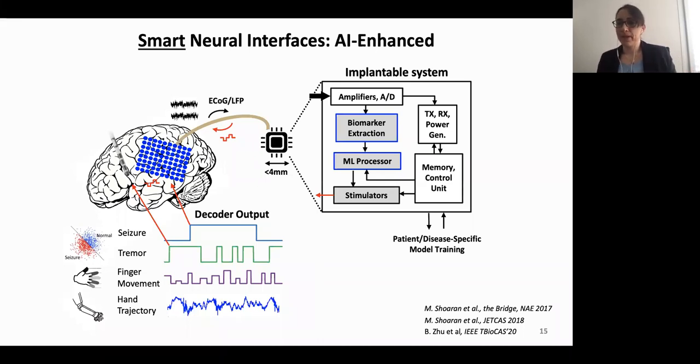So yeah, basically machine learning is particularly useful in closed loop systems or closed loop bidirectional implants. For example, the applications could be detecting and controlling seizures in epilepsy, as you can see here, or tremor in Parkinson's disease, or change of mood in patients with mental disorders. And the recording and the stimulation can be in the same region, or you could record from one region and stimulate in another region of the brain.